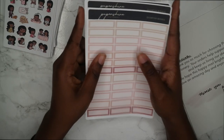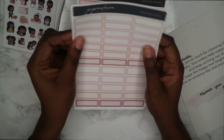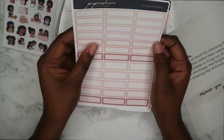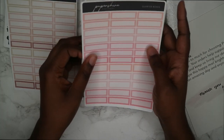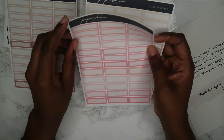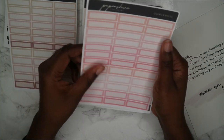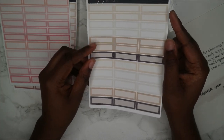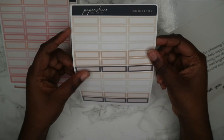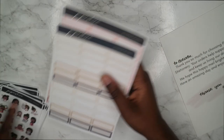I don't remember what they are. So these seem to be more nudie tones. So I'm going to go with a nude. A nude. These are more pinky colours. I can never have too many boxes. I have so many. Every shop that I shop at that has a multi-colour sort of thing, I always get some boxes. And then these ones are neutral colours. Is that all I got? And that was my order from PaperShire.